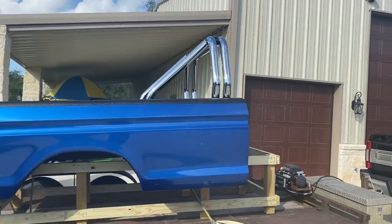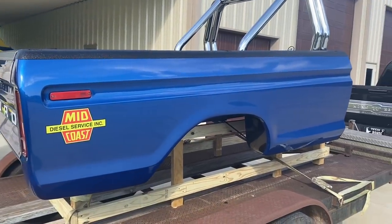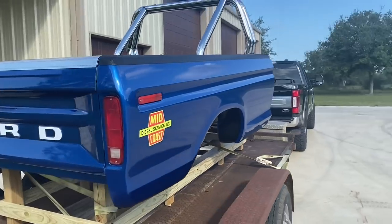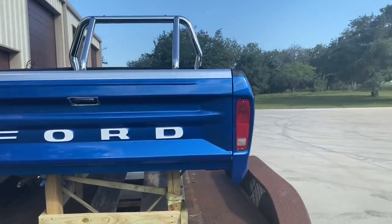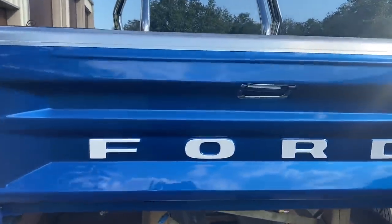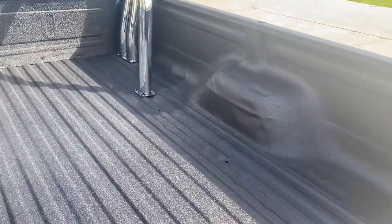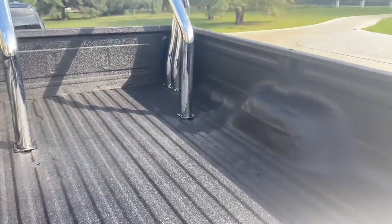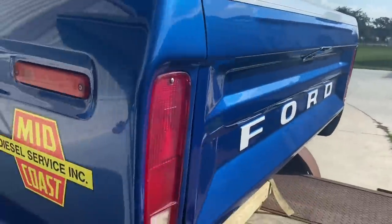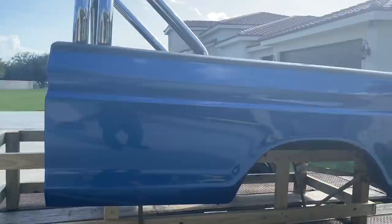All right, guys, so we got the roll bar in it. We've got the old Midcoast Diesel logos that were originally on the truck. Got the bed liner, and they did a urethane coating over the bed liner. It's hard to see probably on the video, but guys, in the sun, you can see this thing has a lot of metallic flake in the paint. Came out really smooth, looks really nice.